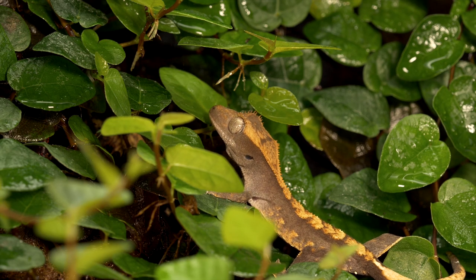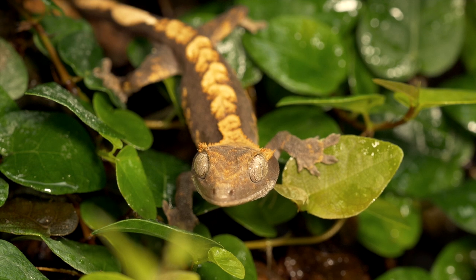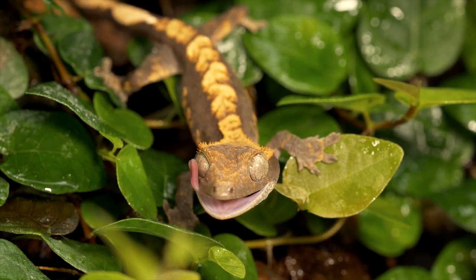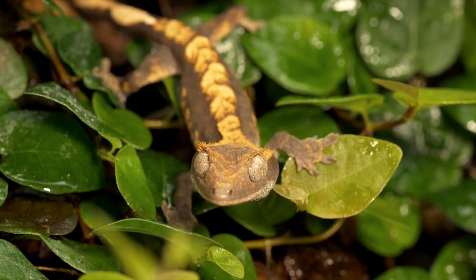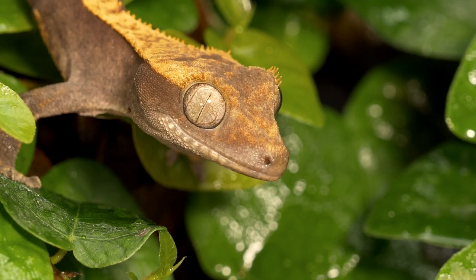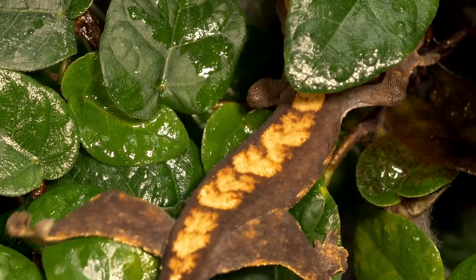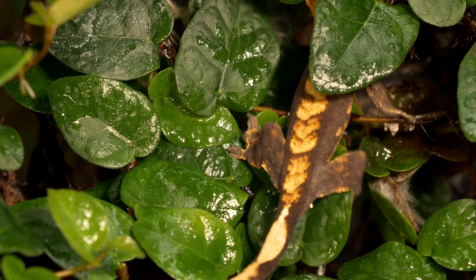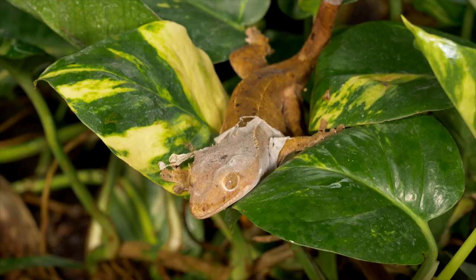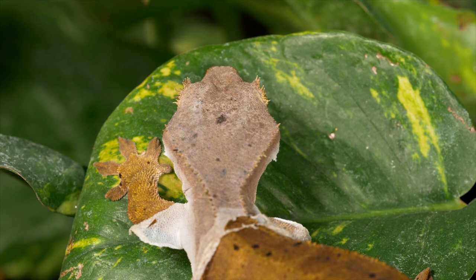The tree-living crested gecko, a majestic species, uses its tongue to clean its eyes. It's a wonderful species that also has adhesive feet for crawling through the undergrowth. Many herptiles, that's reptiles and amphibians, practice ecdysis. Now, ecdysis is where they're able to shed their skin to allow them to grow. They may even eat their own skin to reabsorb nutrients.